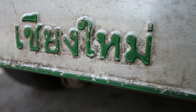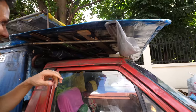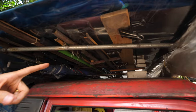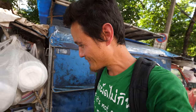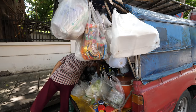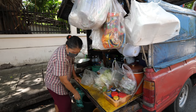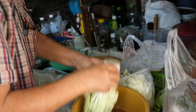I think this is the type of truck where they might have everything in here. Survival. There's everything. There's things stocked up here. There's an umbrella. They're literally keeping something stashed away in every nook and cranny of this amazing truck. The camper is just filled with all the ingredients, all of the seasonings, the entire kitchen workstation.